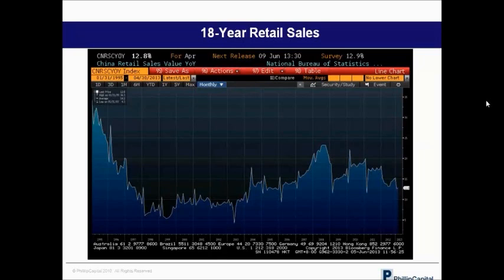Let's go through the past 18-year data for retail sales. It's very obvious. Even the new Xi Jinping government is talking about consumption, talking about change their business model. However, we look at the retail sales recent years. Down, continue down. That's why I say we always pursue what we don't have, but maybe it's not the fact.